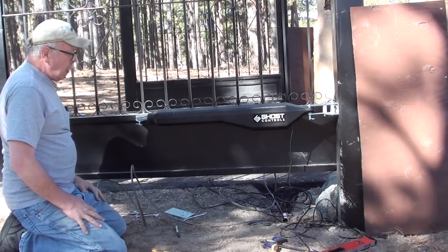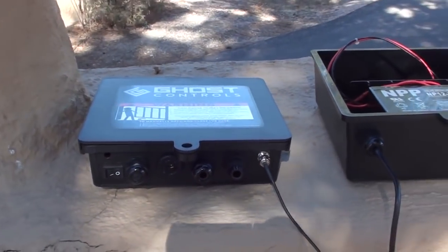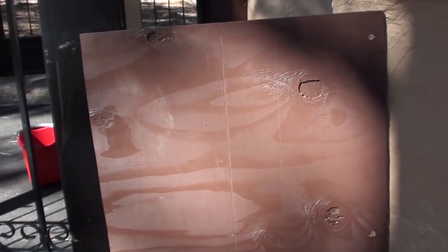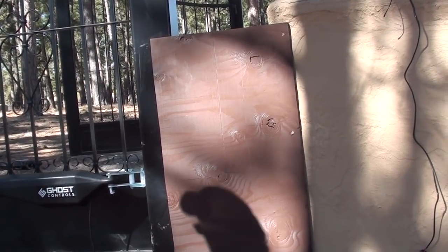so now that's mounted, and what we will do is get ready to mount the control box and the battery box. This is just a temporary piece of wood that I have installed between my gate column and the old wall, because this wall is coming out this summer. So this is just keeping the dog in, but it's a good place to mount the battery box and the control box. So all I'm going to do is use some short drywall screws and mount those up there.